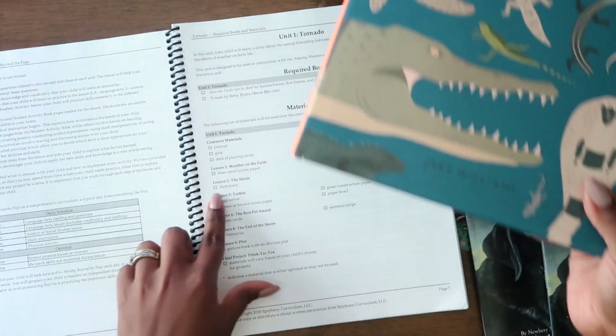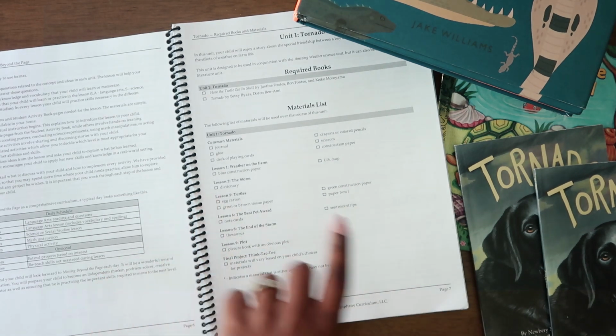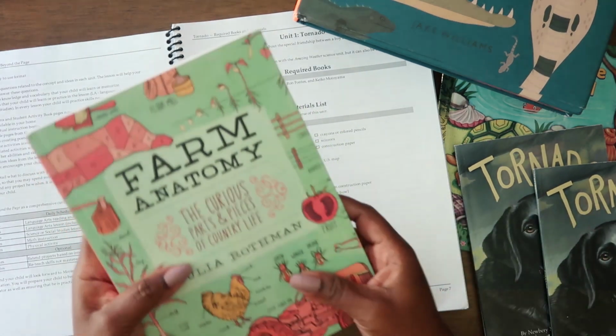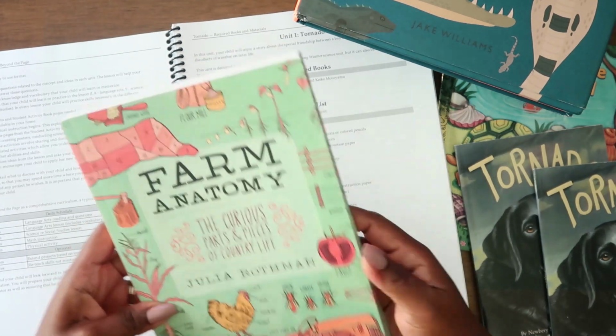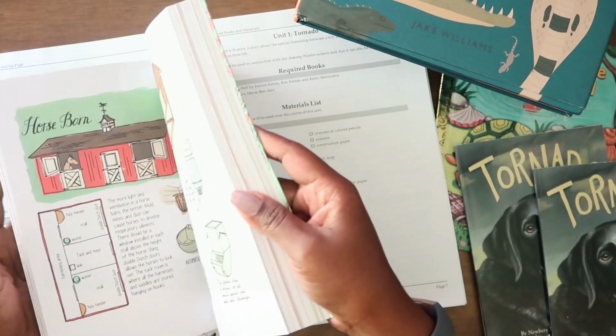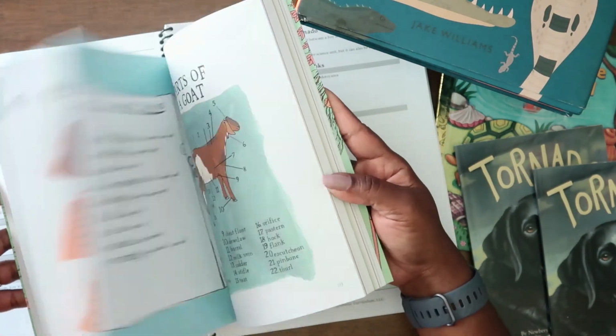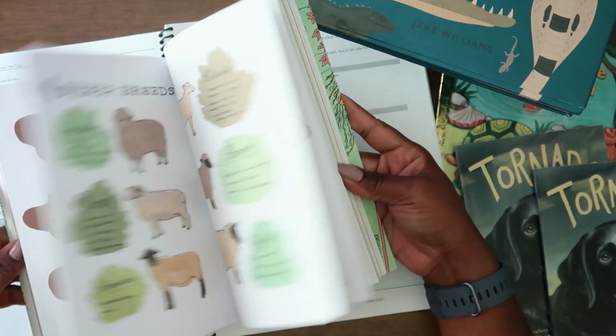And I meant to share, when we are talking about weather on the farm and life on a farm in that lesson, I wanted to pull in this farm anatomy book. And I think they're going to like going through this during those lessons. So very, very pretty.